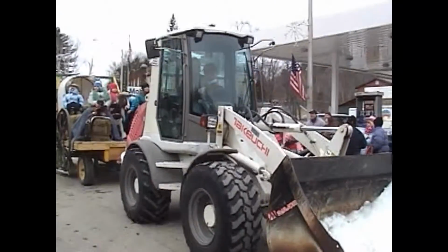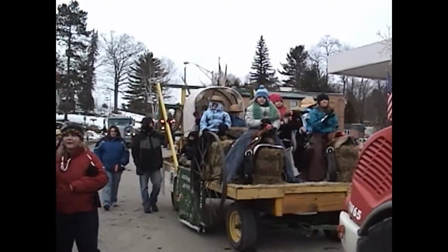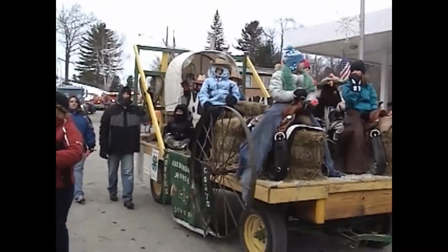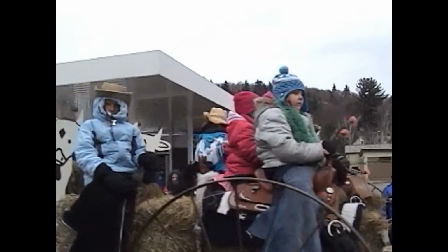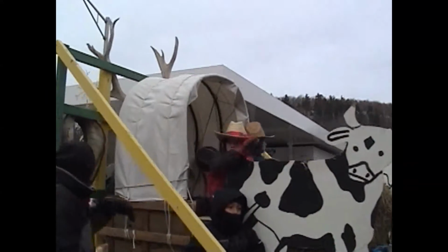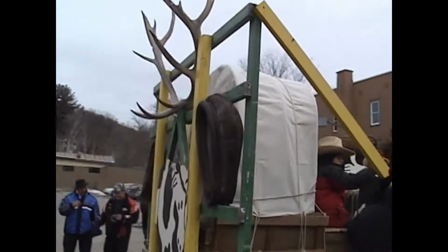Well, we don't need that front end loader here. Today was hardly any snow in the high peaks. The Adirondack 4-H horse lovers are here. Aren't they beautiful? Oh yeah. 4-H. What would we do without them?